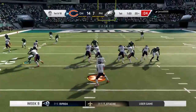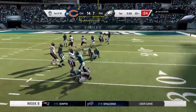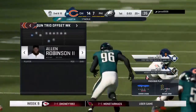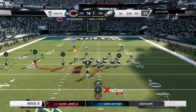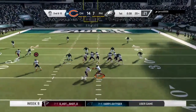Snap. Out of the gun, it's Elliott. And nothing doing. He's immediately taken down at the line of scrimmage. Officially no gain on the play, and it's second down. And when the defense wins and gives up no yardage on a running play, that's something they can build on and carry themselves forward throughout the game.